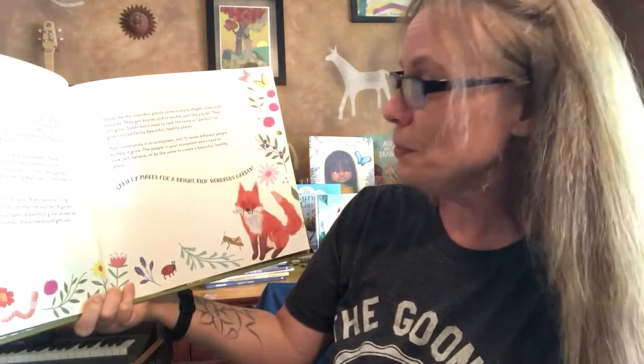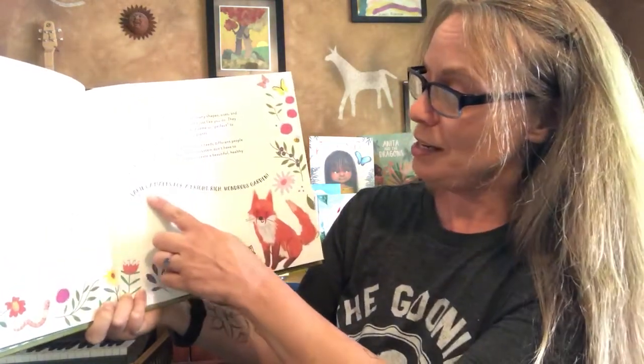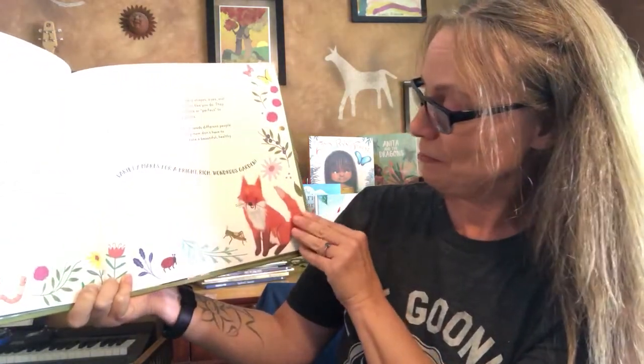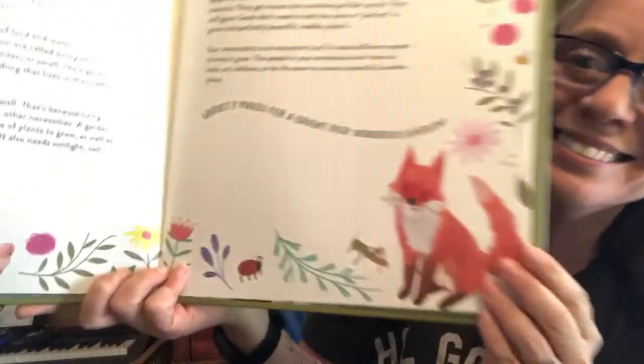Your community is an ecosystem too. It needs different people to help it grow. The people in your ecosystem don't have to look, act, believe, or be the same to create a beautiful, healthy place. Variety makes for a bright, rich, wondrous garden. Yep, that's what the fox says.